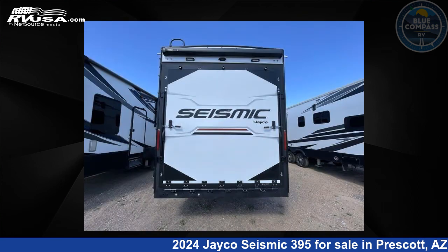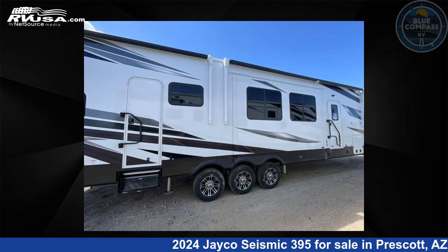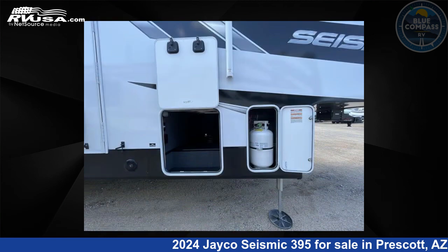This new Jayco is 45 feet 0 inches in length and features sleeps 9, slide-out, and 106 gallons fresh water capacity. The floor plan layout of this toy hauler features front bedroom, loft, 2 entry, exit doors.